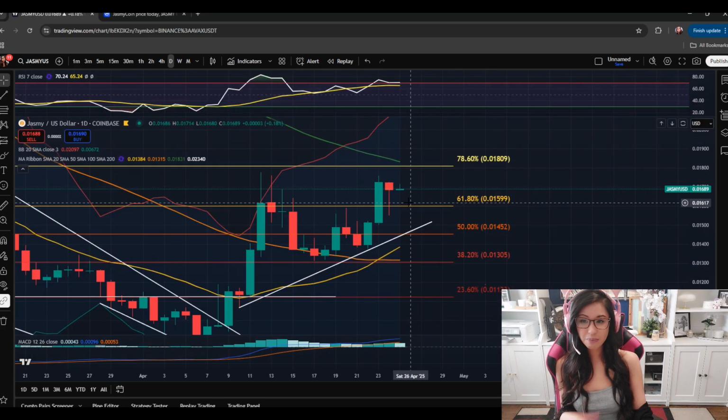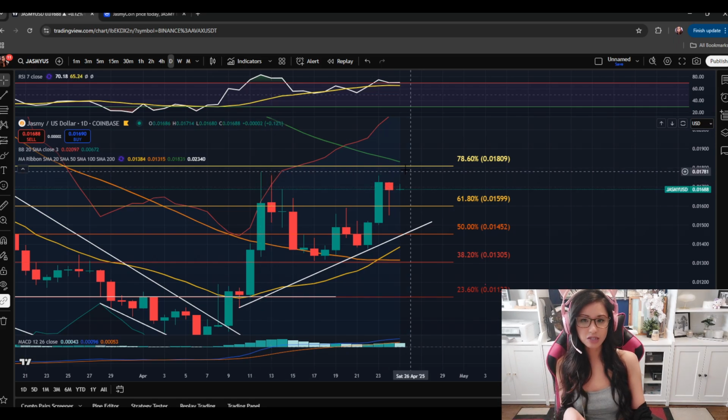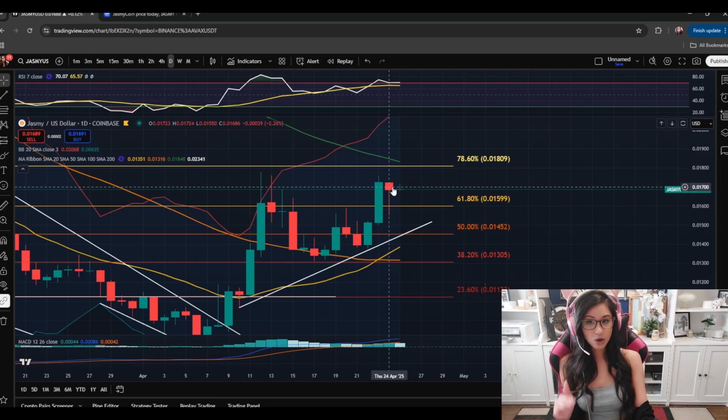In order to maintain this beautiful uptrend here that we see for Jasmy, making beautiful lower highs and, I don't want to say a lot, but almost higher highs. It's pretty much matched up just below our 78% of our Fibonacci at 0.018. So this is going to be the hard resistance line that Jasmy needs to beat in order for us to continue this beautiful uptrend.